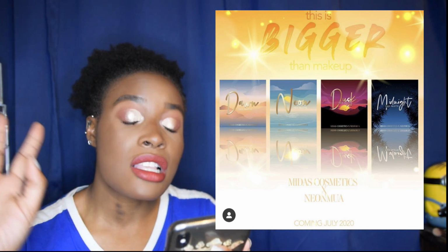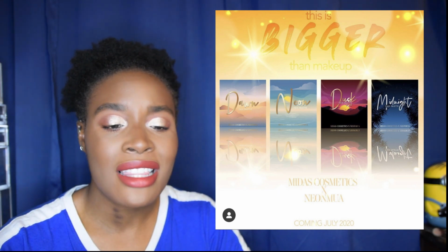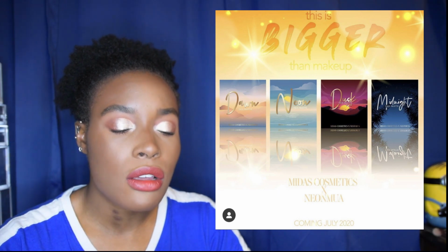So there's 4 different palettes. By the size, I would say they're probably going to be 12 to 16 shades, and that's my perfect amount of shades. So I am intrigued, very much so, to see what happens with that collection.